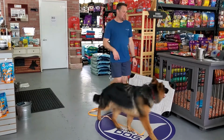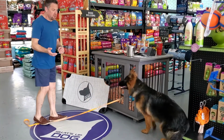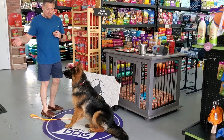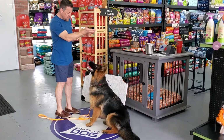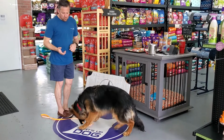If I'm using a treat, and I prefer to use their own food, sit. I can elicit the behavior initially by just raising the food over their head. Then they understand what the hand is. Good. And I'm going to do that with proper timing now.